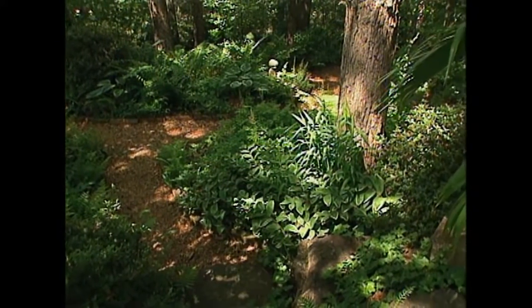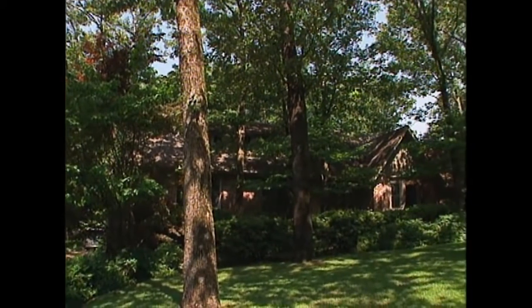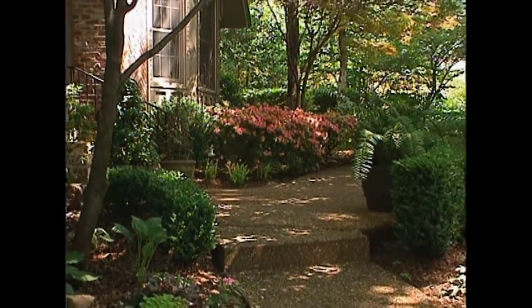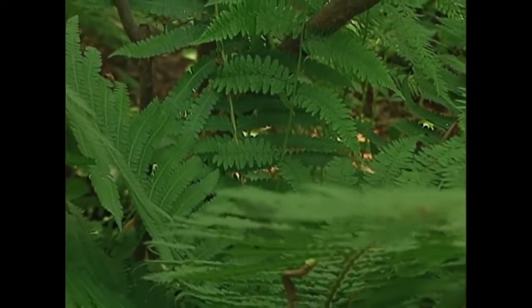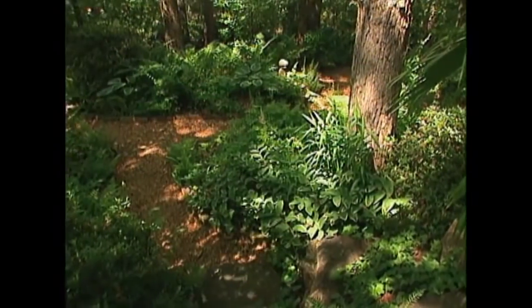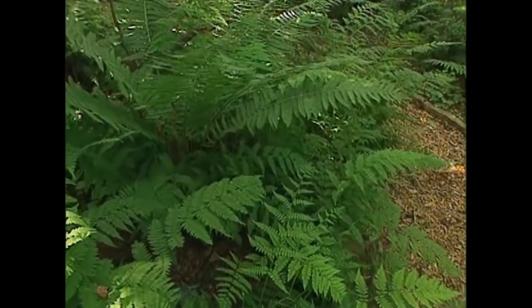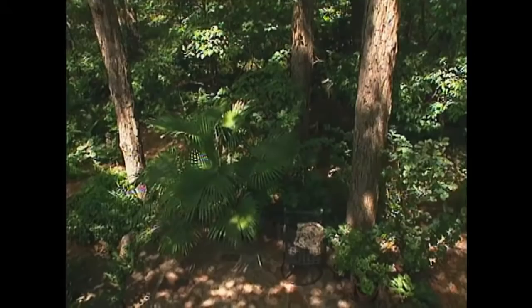Bob and Joyce reflect back on how their garden got started and share some of the tips they've learned from their experiences. Well, we moved here 27 years ago. Joyce especially, even more than me, wanted to make sure that we kept all of the native plants that were already in the yard. And we really did move some ferns from another area, the wild ferns. And I planted them in the back even before we moved into the house. We were that excited about getting started.